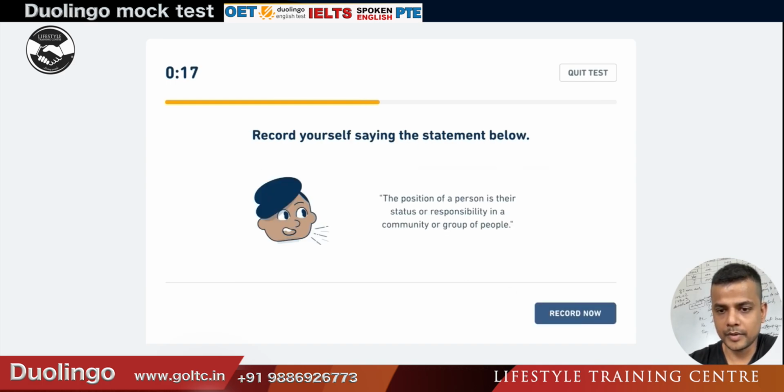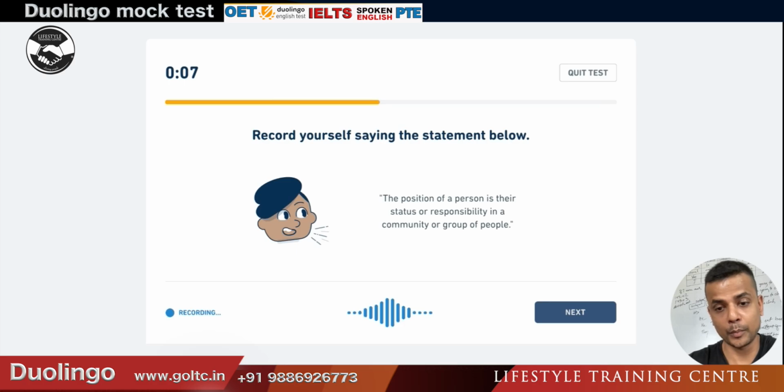The position of a person is their status or responsibility in a community or group of people. The position of a person is their status or responsibility in a community or group of people.